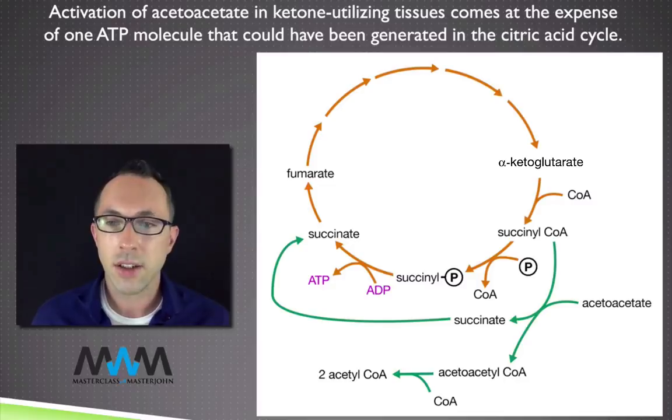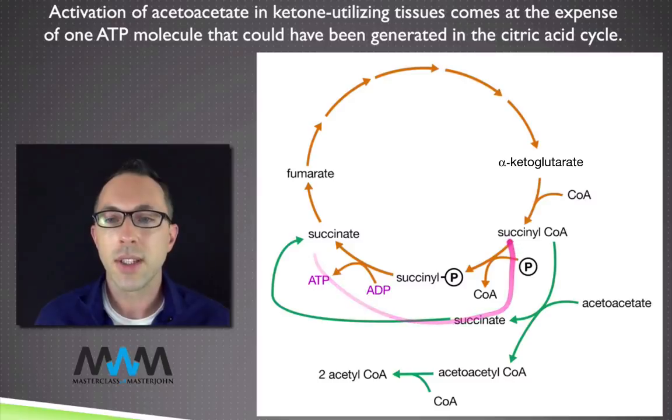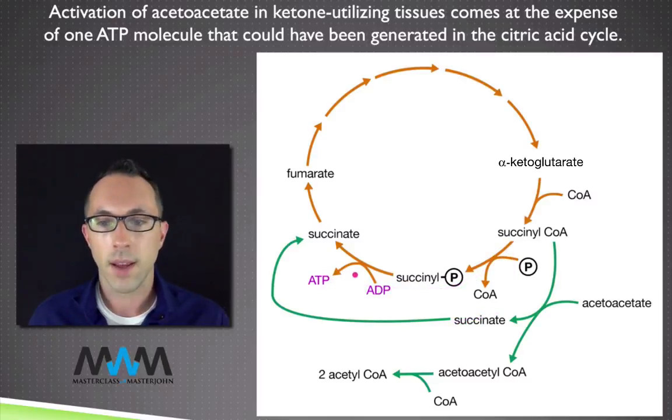If you're utilizing ketones for energy, you're taking succinyl CoA out of the citric acid cycle, and acetoacetate is coming in and taking the CoA. As the CoA is taken away, that immediately produces succinate that returns to the citric acid cycle, so you skip the entire substrate-level phosphorylation step.